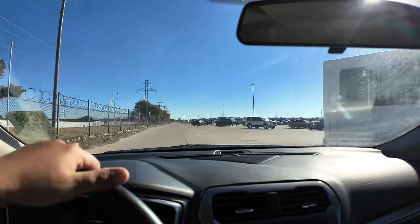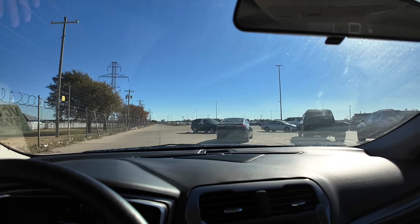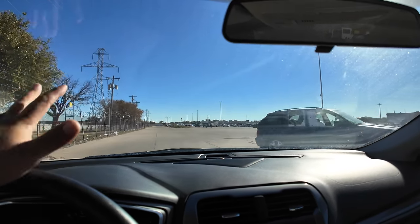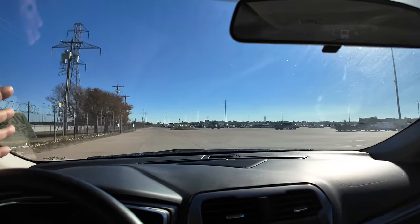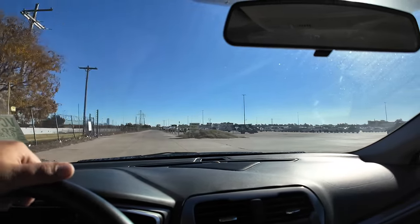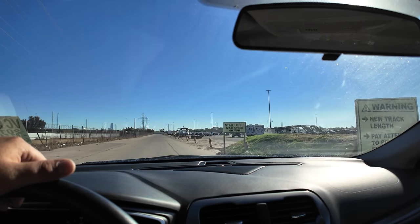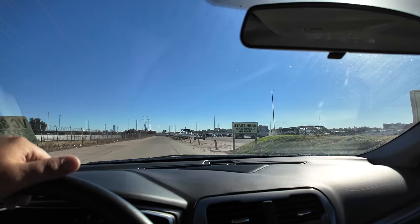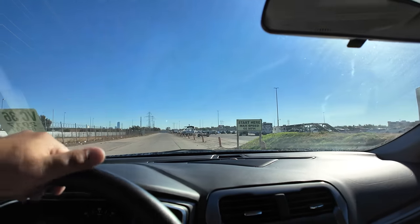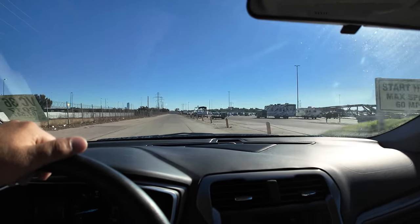Oh wow, it's actually quite comfortable. Somehow I didn't expect this. And this is an S model, so it's a very base model Ford Fusion. I'm honestly a little surprised. I thought this was going to be a clunky Econobox type of car, and this is actually decent. Let's give it a little throttle. The gas engine kicked in.